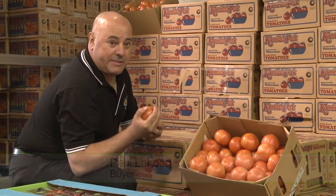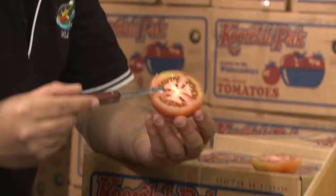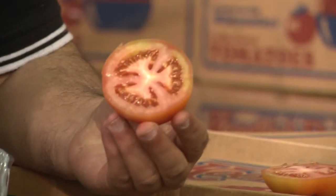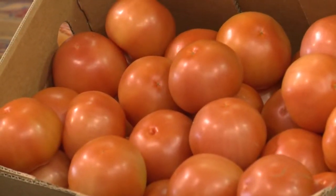This is virtually exactly what I'm looking for in size, in blush and in firmness. I need a firm tomato that's going to slice. I need a tomato that's going to have very small water content. And you can see the lines here which show me that there's plenty of flesh in this tomato. I need 1 or 2 days shelf life before my clients actually slice this tomato. So anything that's going to be too ripe or have too much water content will be no good for their sandwiches. So this is the ideal tomato for me. That's the perfect condition.